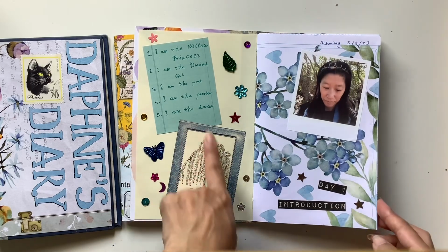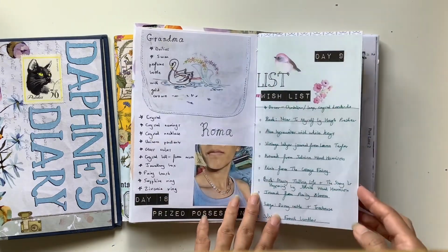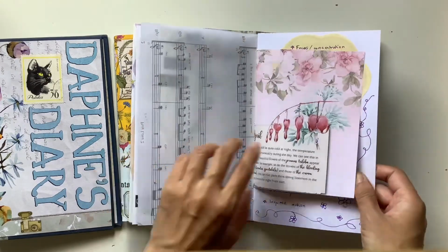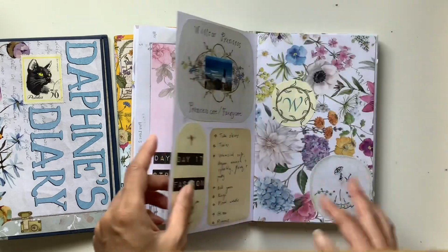Oh, I love this willow stamp. I should use that more often. So just different things, different lists. I am a list maker, so I enjoy making lists.